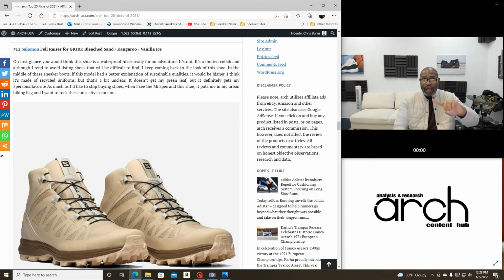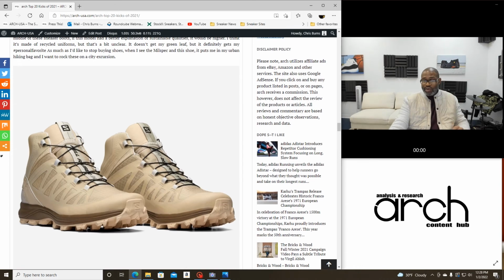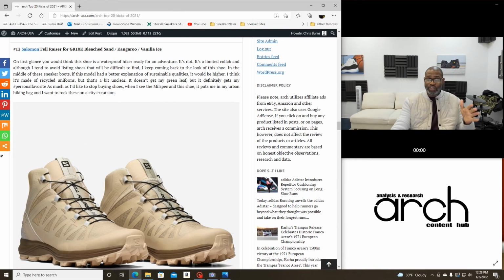And I couldn't find out whether or not the model is made of recycled uniforms, but that is what the description says. But when I see this shoe, for some reason, as a matter of fact, if you look at that shoe and then you look at the jacket I'm wearing, it's in one of my favorite colors. And I think maybe that's what it is. And that's what kind of caught me this year when I saw it.